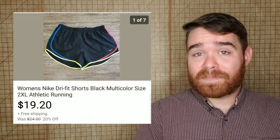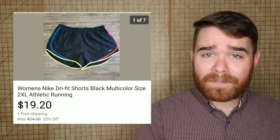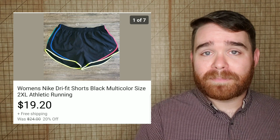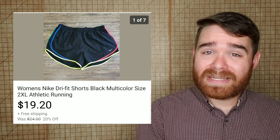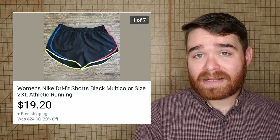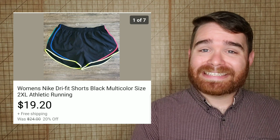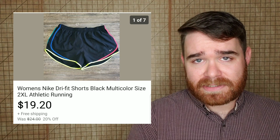These Nike shorts I picked up in one of my haul videos recently. They were just women's running Nike shorts. The reason I picked these up was because they had a very unique colorway on the little trim pieces. It was like a bunch of different colors, and I thought that made these shorts a little bit unique, and they were also a larger size, a 2X, which I thought would maybe increase the value as well. These shorts did sell for $19.20 with free shipping, and they only cost about $3.75 to ship out.